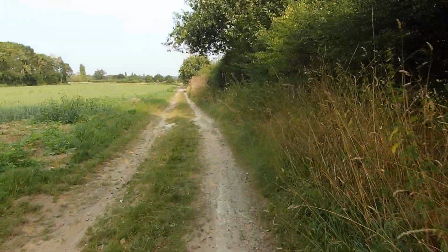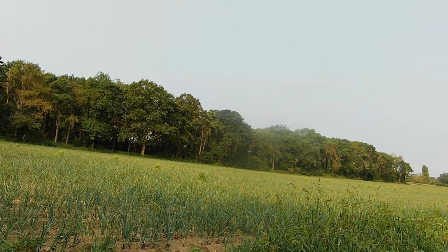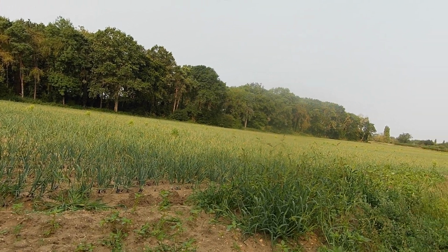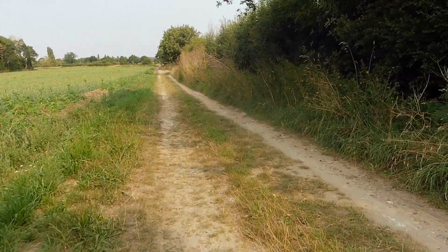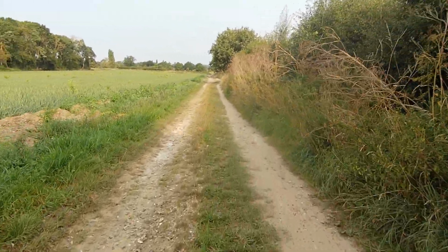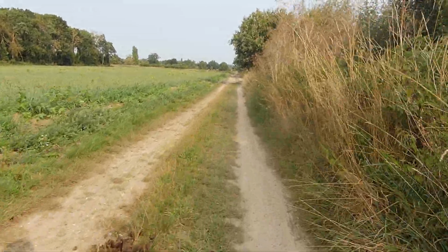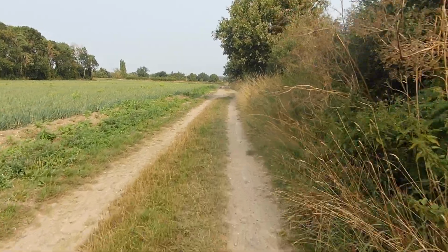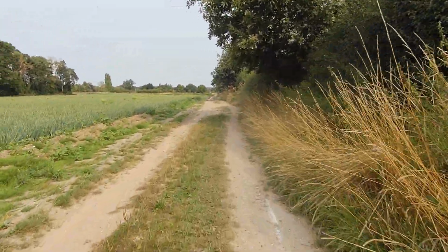Oh, what we got in here? Oh. Looks like red onions. I don't think I've ever seen red onions in a field before. Normal onions, but not red onions. Oh, got a little butterfly following us.